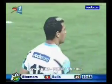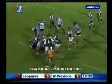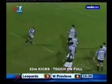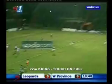It's a vital mistake by Kirshner. A blue player knocks the ball back into the 22. Another blue player gathers and passes to a teammate, who kicks the ball downfield and it goes directly into touch.